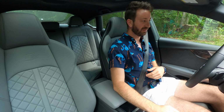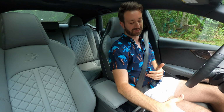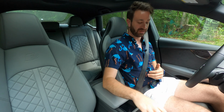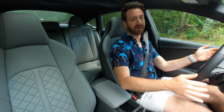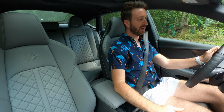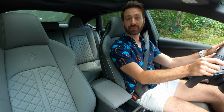You also can click it back to S for sport, and then you can slide it over to the right, and it gives you manual control. You've got downshift, upshift right here, or you've got paddles on the steering wheel. I'm going to click it into sport for the time being, and let's hit some back roads.